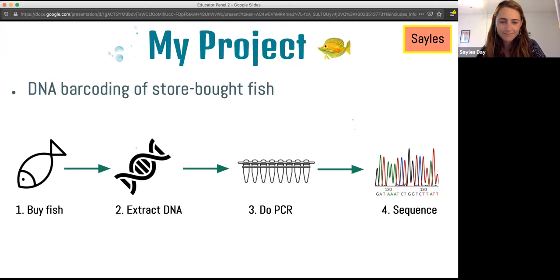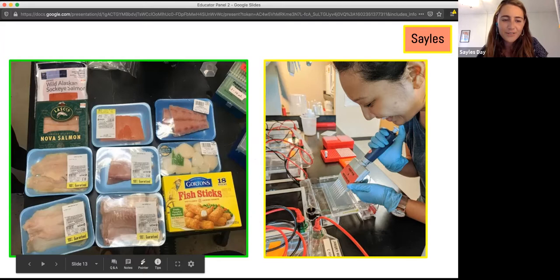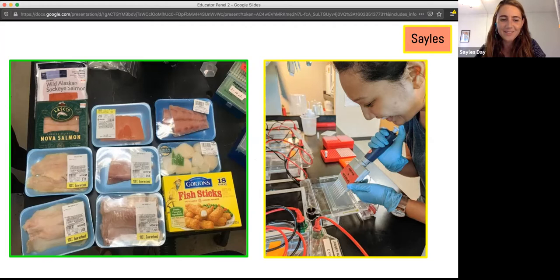So Lacy and I did a run through of this project to troubleshoot before doing it with students. And my students were really psyched about this project and opportunity, but sadly it was cut short by the COVID school closures. So this didn't fully happen in the classroom, but hopefully will be at some point. On the left, you can see all the store-bought fish that we used for the experiment. And then on the right is Lacy preparing a gel. Thank you. Next slide.